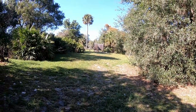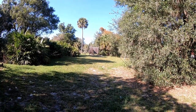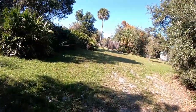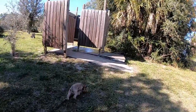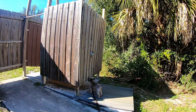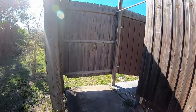Not far from the manure station and the horse bath is an outdoor shower. It is cold water only. It's actually kind of cool. I'll go take a look at that. Come on, Libby. So if you're a real brave sort, I guess you could take a shower outside. Not sure you'd want to do that naked.